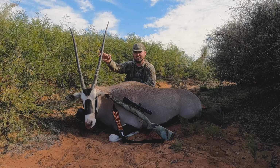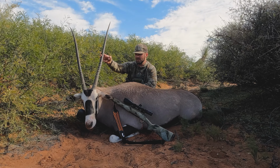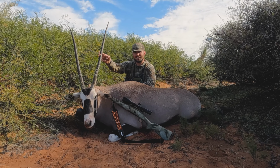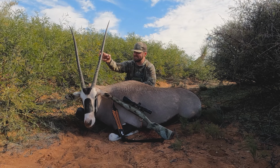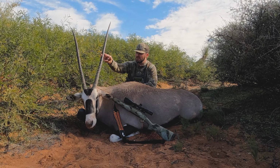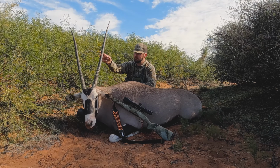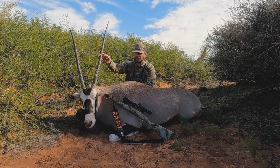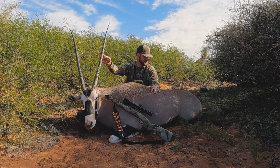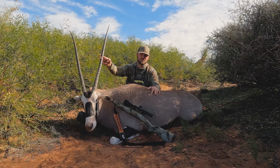And we tracked him last night and had to back out because it got dark and had some other things happen last night along the way, but this morning we came out, found the blood trail, followed him, got another shot in, and put it down. So really relieved that it's over and we have successfully harvested this animal and finished the job.